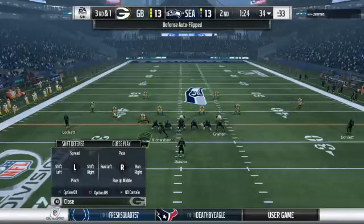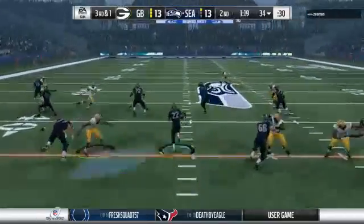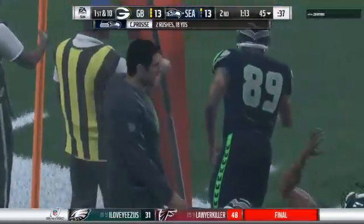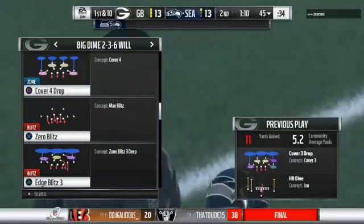Now it's 3rd down. 3rd and short, it's Procise, and he's got the first down as he's up to the 45-yard line. It's a gain of 11 yards that time, and it produces a new set of downs.